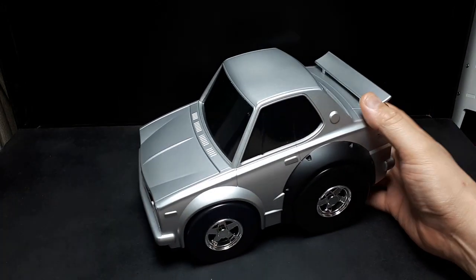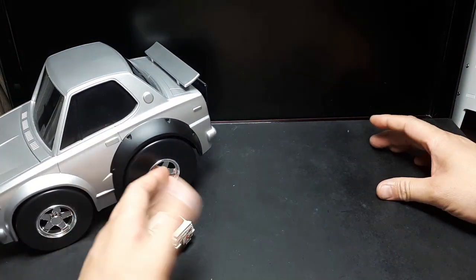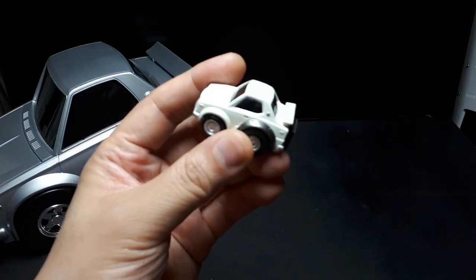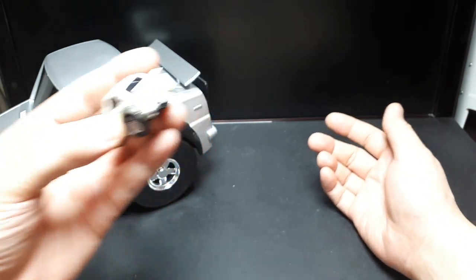So the traditional ChoroQs are wind-up toys. So they have a spring motor, and then they have this coin holder to hold a coin, and that's what makes it do a wheelie of sorts. Although I've never done that myself.